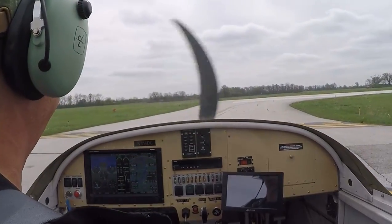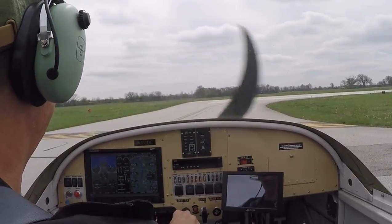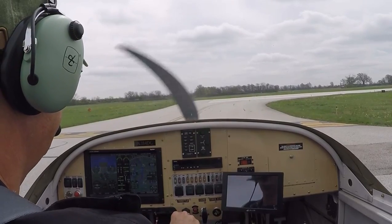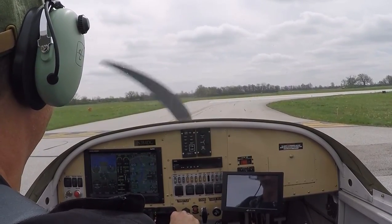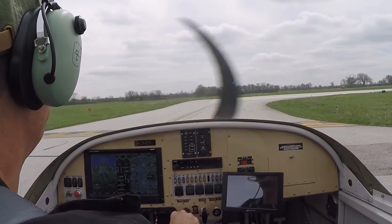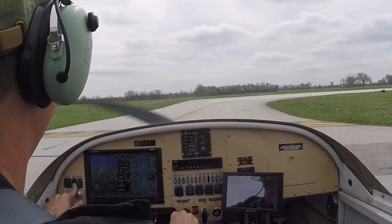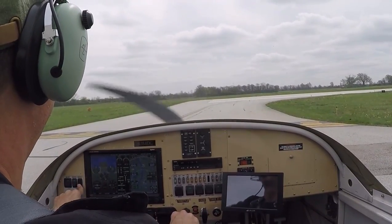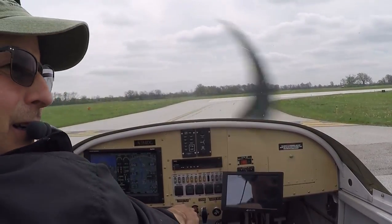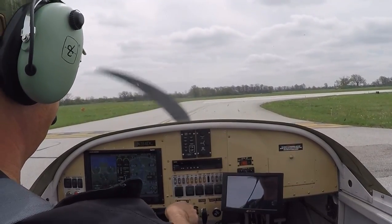Yeah, I can feel a little bit of that wind from behind. It just kicks the elevator around a little bit. Okay, here we go, our run up. Quick scan here. Everything is set for takeoff. Good, running smooth. Real smooth. Okay, controls. Fuel pump is something we always check.